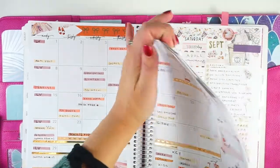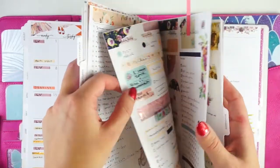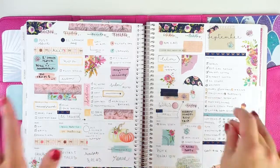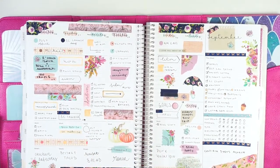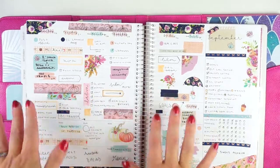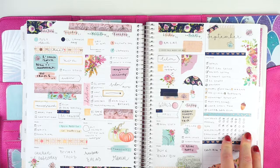And I actually have a spread flagged here that I did in my functional planner, a journaling spread from her as well. And honestly, this is one of my favorite spreads of the whole year. I absolutely, absolutely love this. This was so, so fun with all of the gorgeous fall Simply Gilded washi plus all of the stickers from her journaling kit.